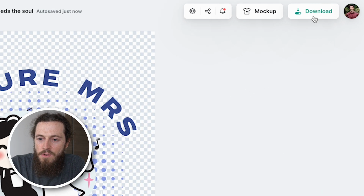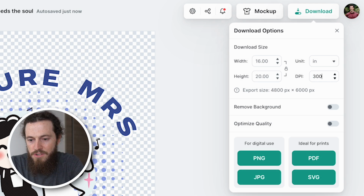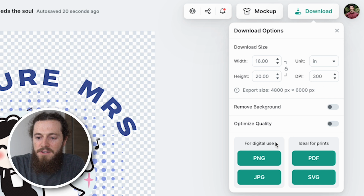So go to the top right hand corner, select download. Next to DPI, I recommend changing this to 300 to ensure high print quality, and then you can select PNG and that will download it to your computer. Now that we have our design completed, we are ready to create our mockups and list it on Etsy.